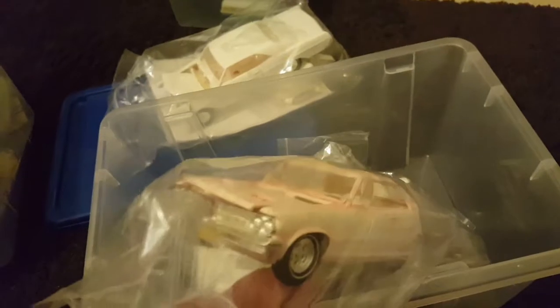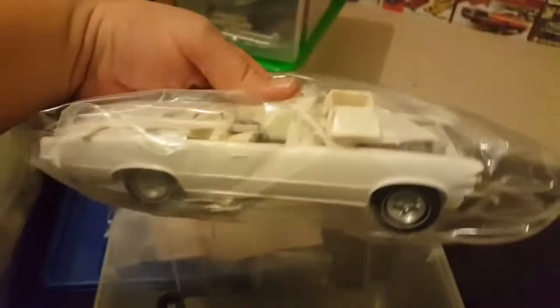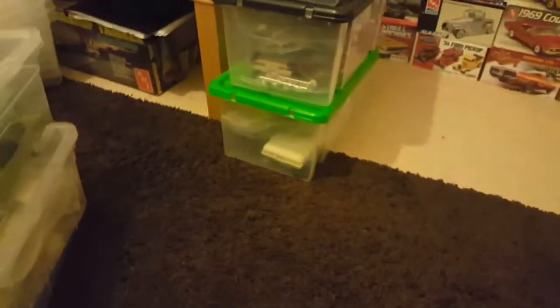What's this? It's a 64 Tempest GTO AMT. We've also got a 64 Tempest convertible. Again, it's an old AMT annual kit. Toe in the way there.